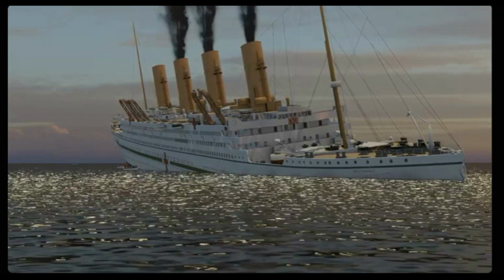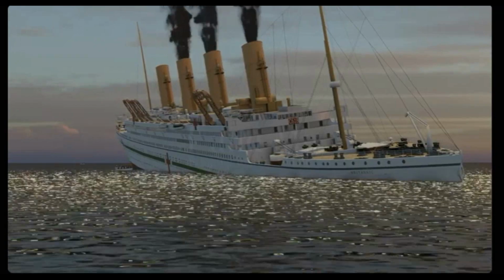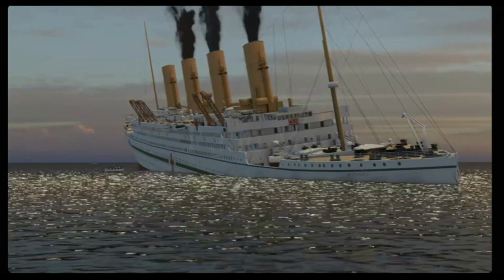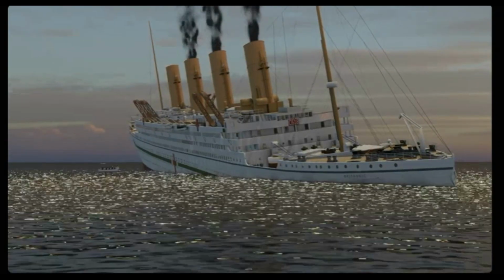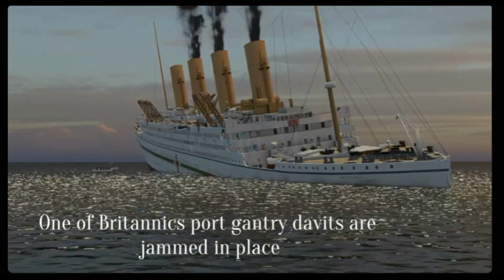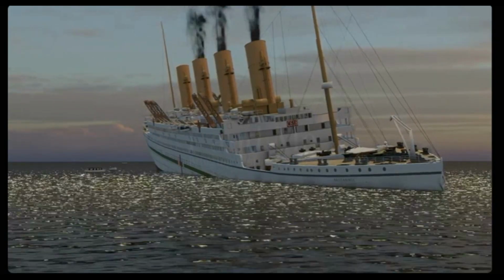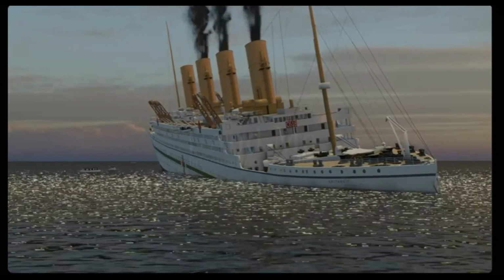And at this point, the forward starboard Red Cross is now entirely underwater, and water is slowly creeping up to the anchor room and nameplate. And you can all see that the nameplate is nearly gone. Now we're going to see the forward port gantry davit get jammed in place during a boat. And it's still in position to this very day on the wreck site as well.